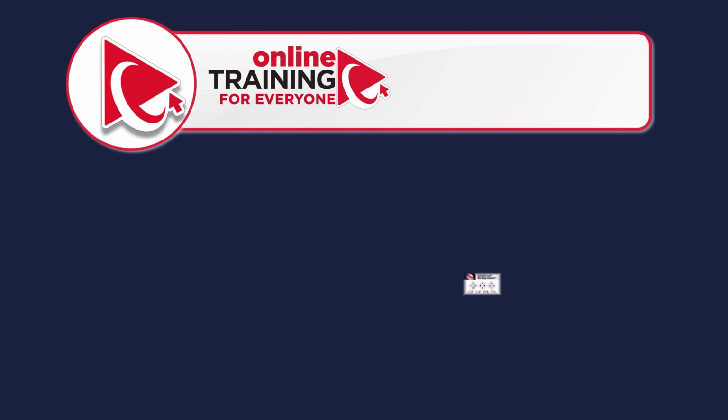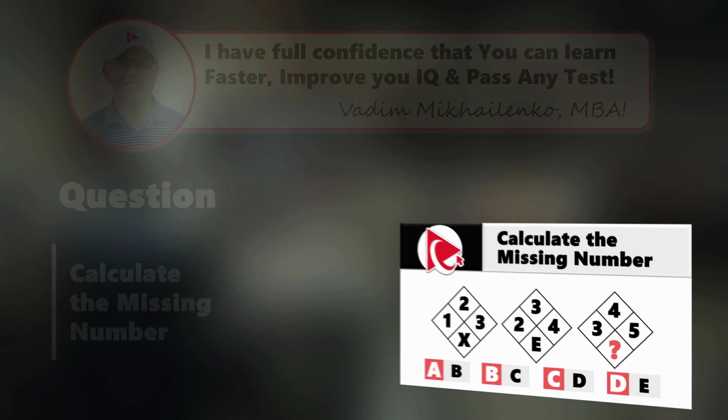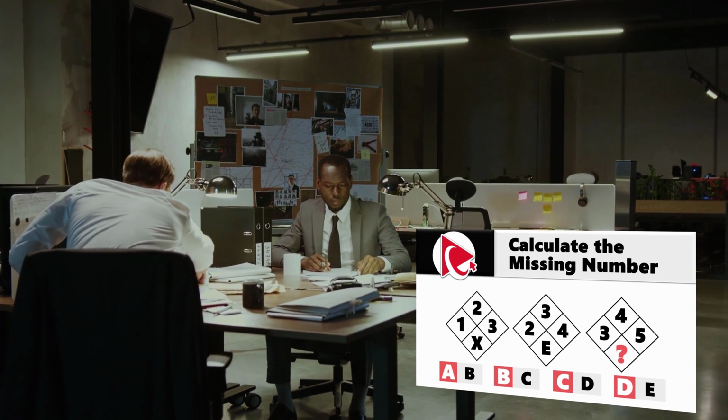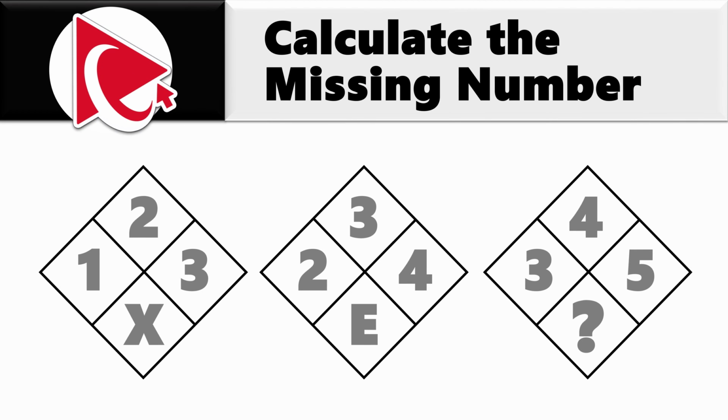You can't argue that you need to approach this problem like a detective solving a mystery. Each correct answer is a clue, and you're on your way to cracking this case with your brilliance. You're presented with 3 diamonds. Each diamond has numbers and a letter inside.